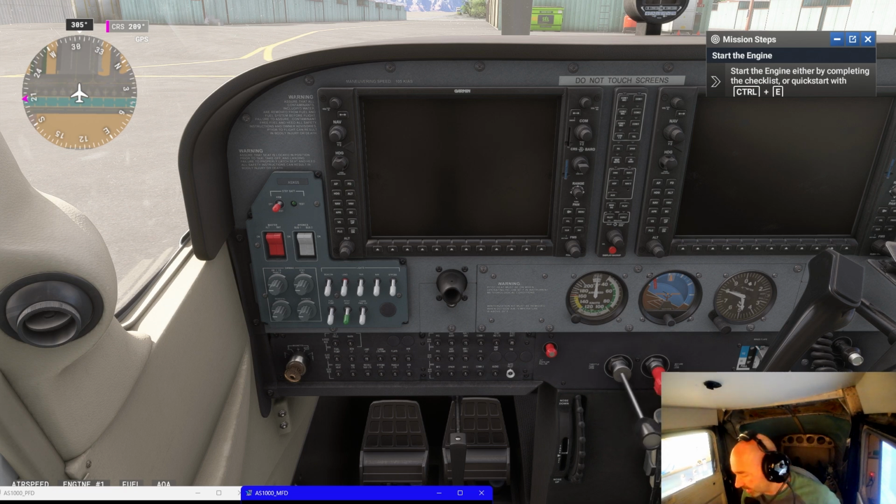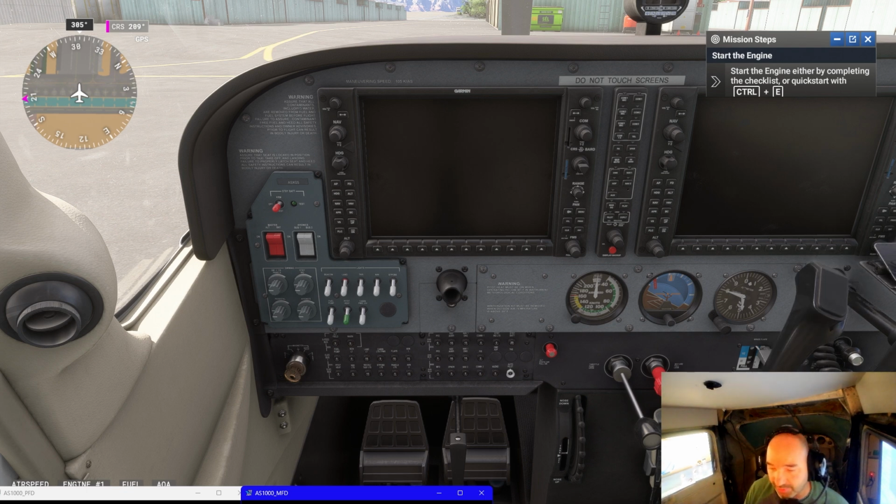The one thing, so MobiFlight started working. They have a beta release. The one issue that I have had with it is for some reason I can't get the fuel pump to work. But it's okay, we can get around that.